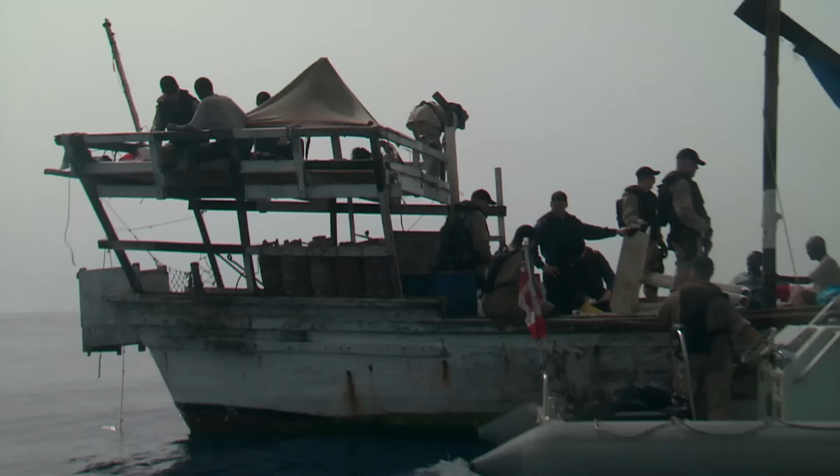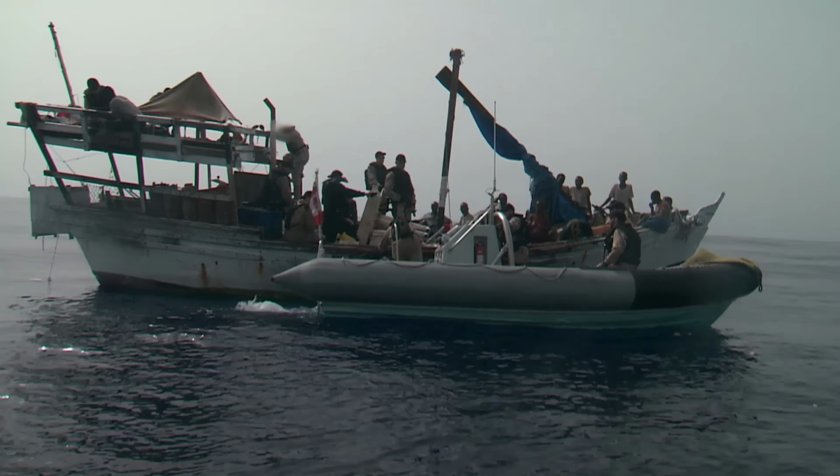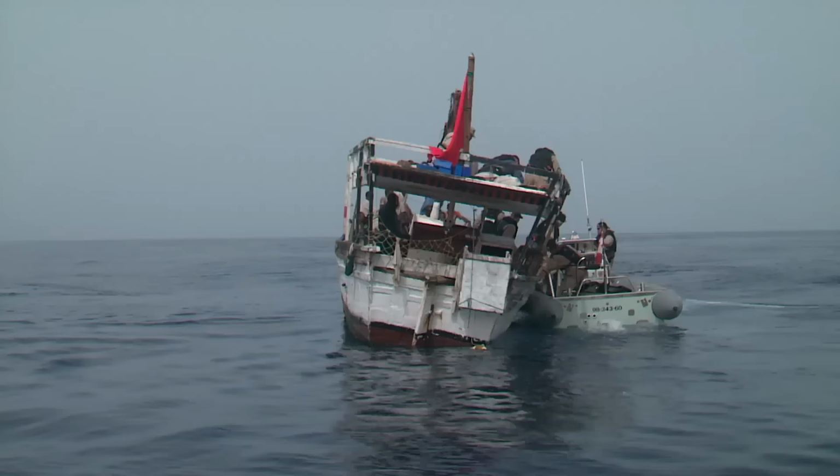Can you give me a rough estimate, like super guesstimate, as to what it would take to pull the transmission? Good 12 hours.